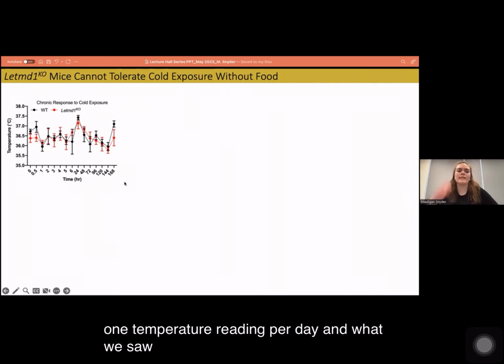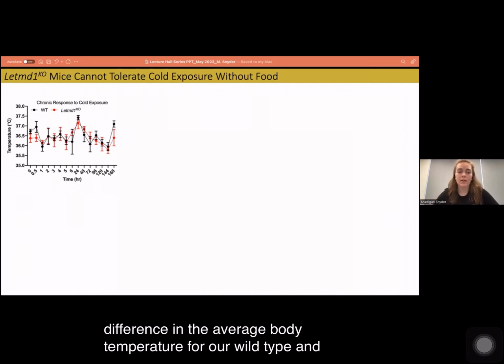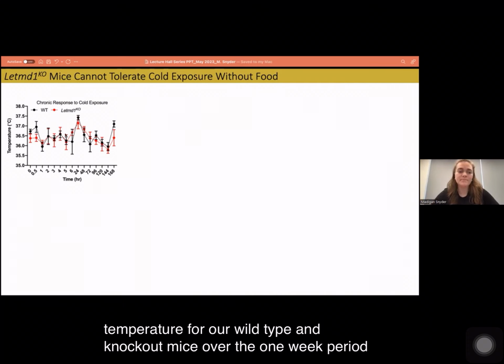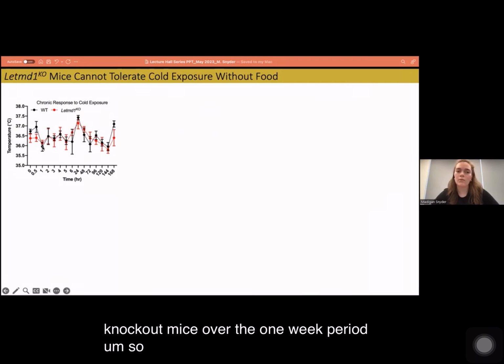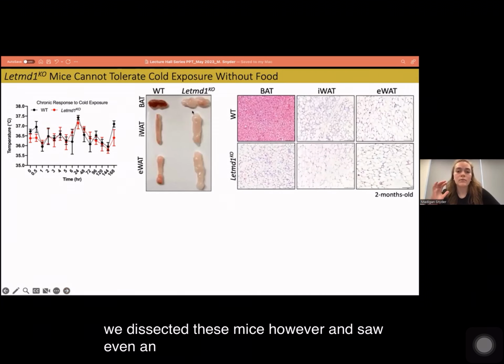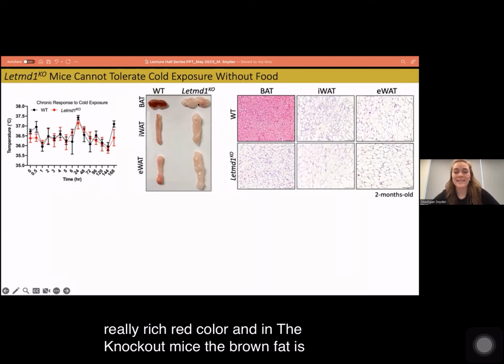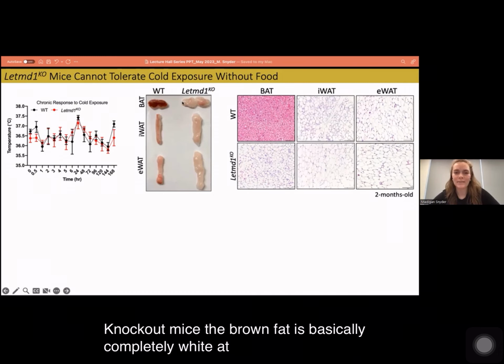And what we saw is that there was really no significant difference in the average body temperature for our wild type and knockout mice over the 1 week period. So no change there. We dissected these mice, however, and saw an even more drastic difference in the brown fat color, as you can see here. In the wild type mice, we have that really rich red color. And in the knockout mice, the brown fat is basically completely white at this point.